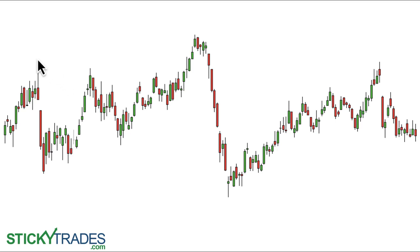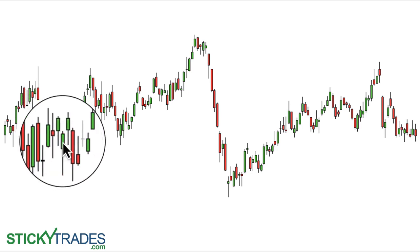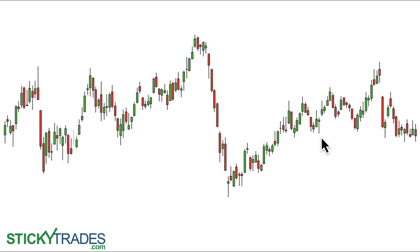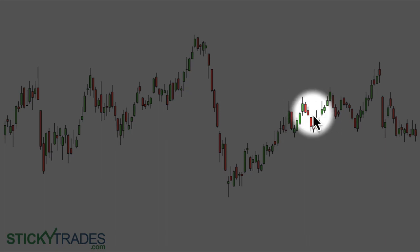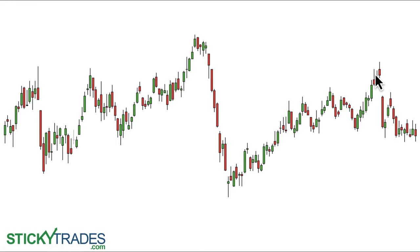Here is a shooting star. Remember, the length of the shadow above is 1.5 to 2 times the length. Here is a hammer, the shadow down below at the end of this short downward leg of price action. Here is another hammer at the end of a downward leg. Shooting star at the end of an upward leg. You see this? Over and over and over again. Bearish engulfing candle right there at the top.